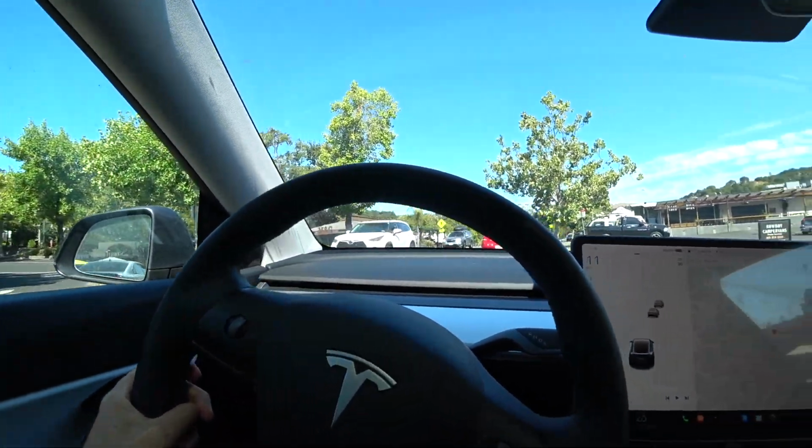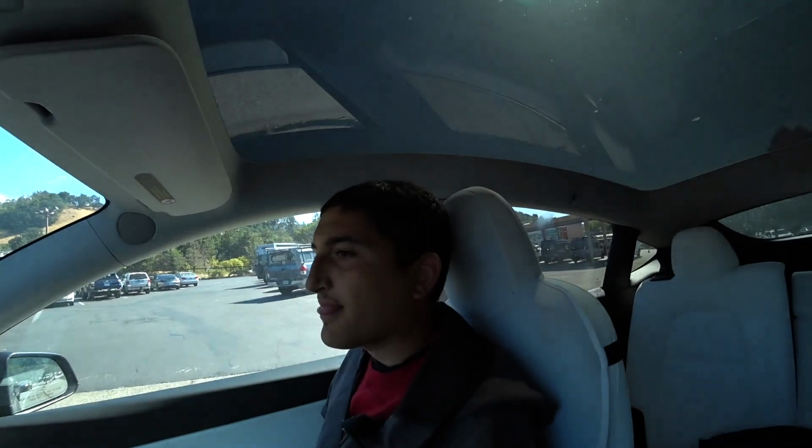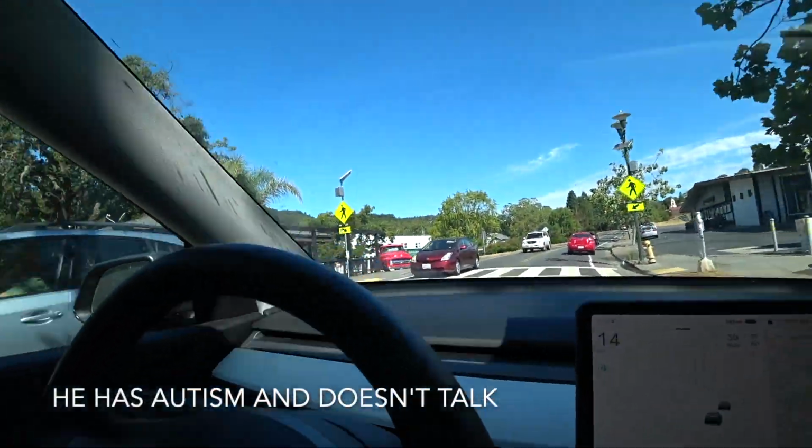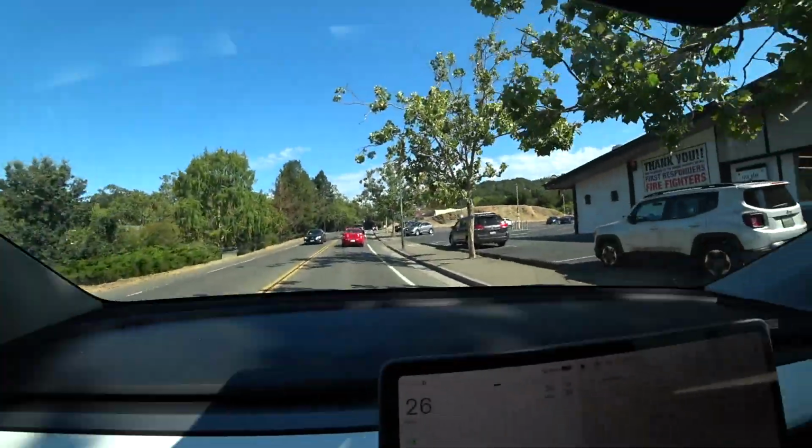I'm driving the Tesla. We're heading out to Point Reyes Lighthouse. Me and my little companion here. It's like an hour and a half drive, and I'm about 10 minutes into it. A little bit left to go.